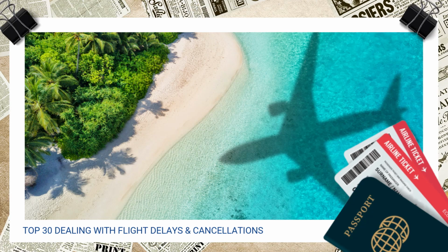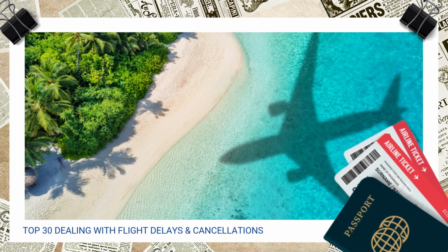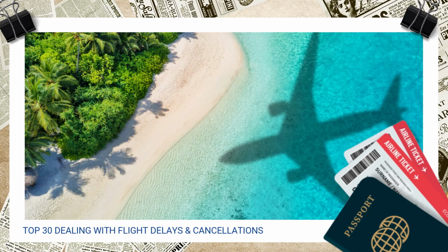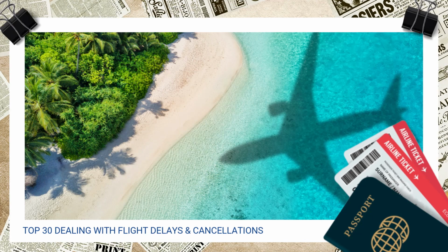for inconvenience. External factors: if the cancellation is due to external factors like weather, strikes, or air traffic control delays, compensation might be more difficult to claim. However, the airline should still provide you with basic assistance like rebooking and accommodations if necessary.